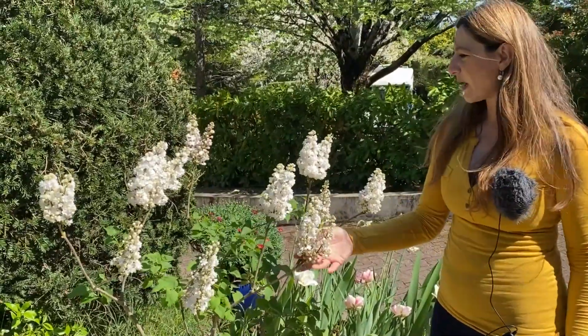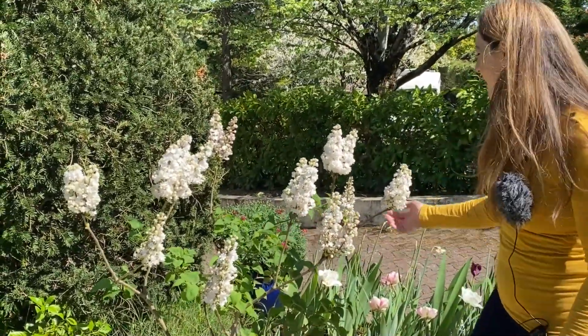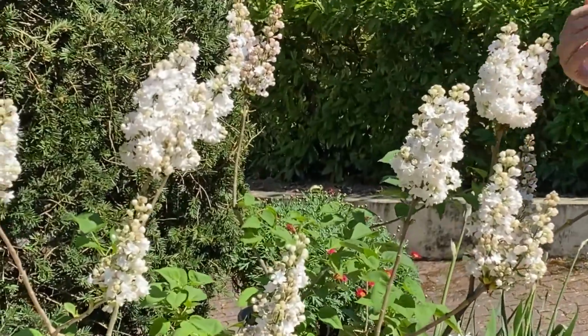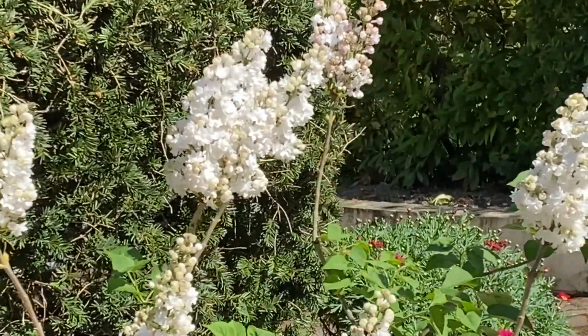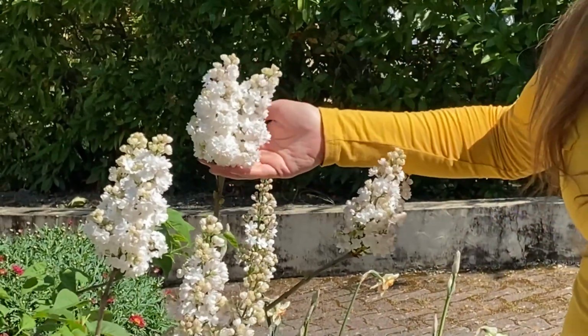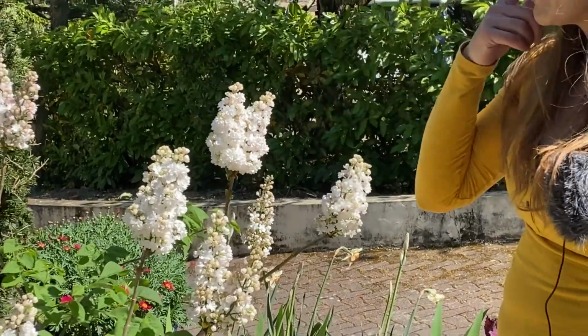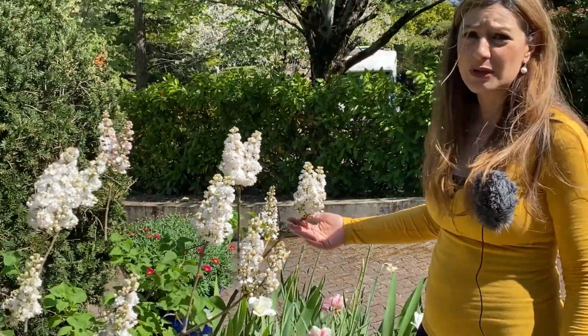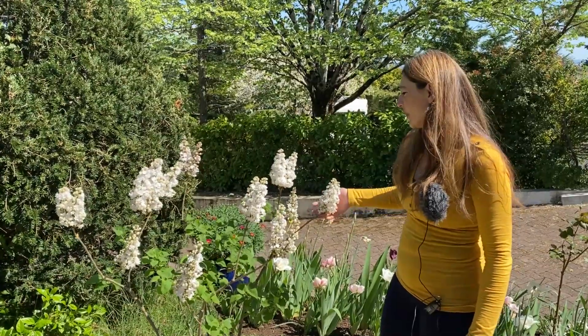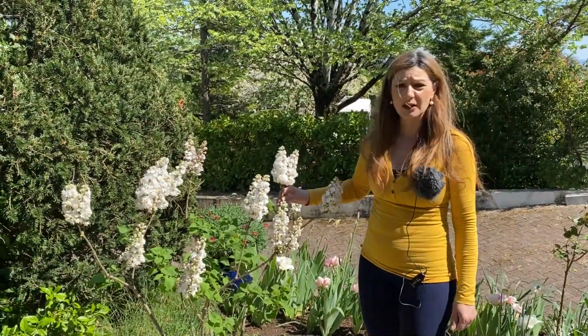It's one of my absolute favorite lilac bushes ever. It smells amazing. And not only that, it has individual double flowers, which makes it absolutely stunning. The name of this bush is Beauty of Moscow. Very hardy, doesn't require lots of water, but it's just beautiful this time of the year.